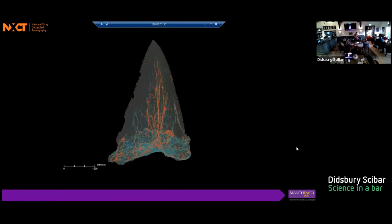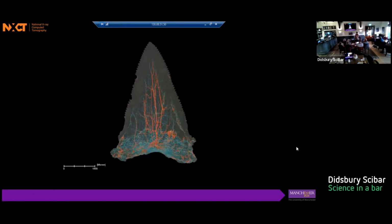So this has revealed something that perhaps could have been achieved if we'd destroyed the tooth. In a lot of scientific fields, there's a concept called serial sectioning. It's where you basically sand off a layer of an object, take a picture of it, sand off the next layer, take a picture, and back and forth until you have a pile of pictures on one side and a pile of dust on the other.